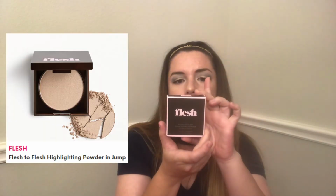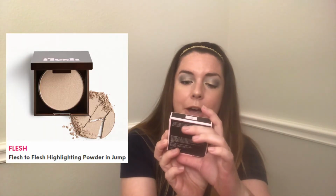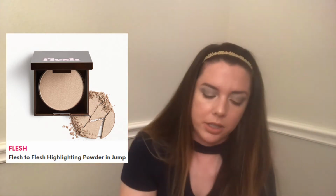Again, it doesn't look like they put any of the products on the card, so maybe this is something Ipsy is kind of breaking away from, which, to be fair, I felt like that probably made a lot more work for them. So let's see, the first product I see is this Flesh to Flesh highlighting powder. I haven't gotten a highlighter from Ipsy in a while, so this will be intriguing.